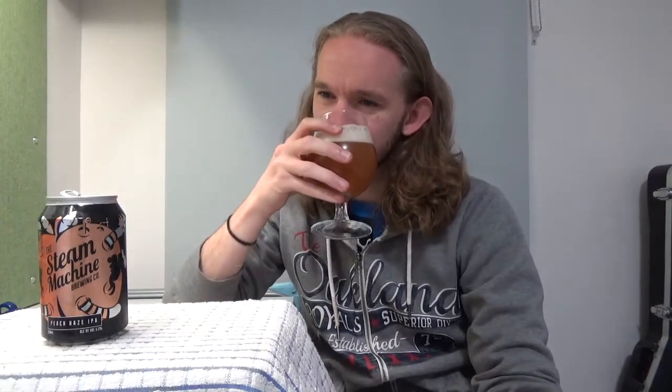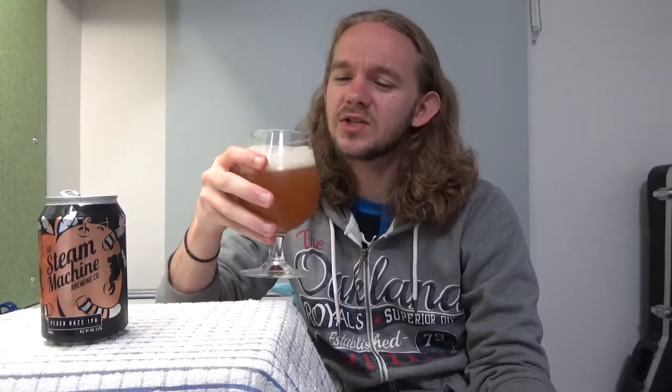Yeah. What I would say about this one, it's not quite as pungent in its aroma as the Session New England. I'd definitely say that about this beer. When you're further away from it, you can smell these nice fruity esters coming off the beer, but when you go into it, it's actually a really quite mild aroma.